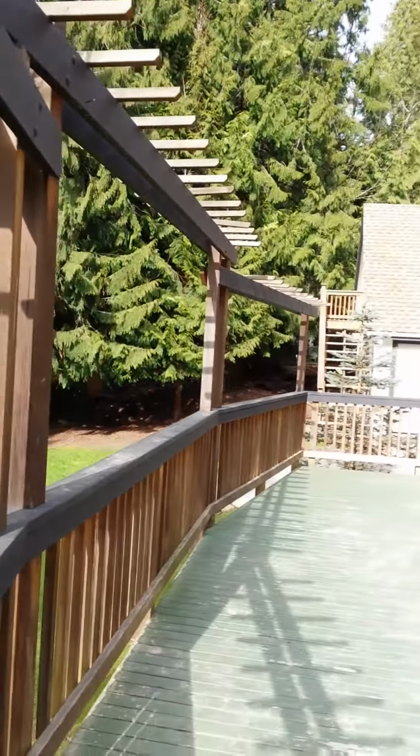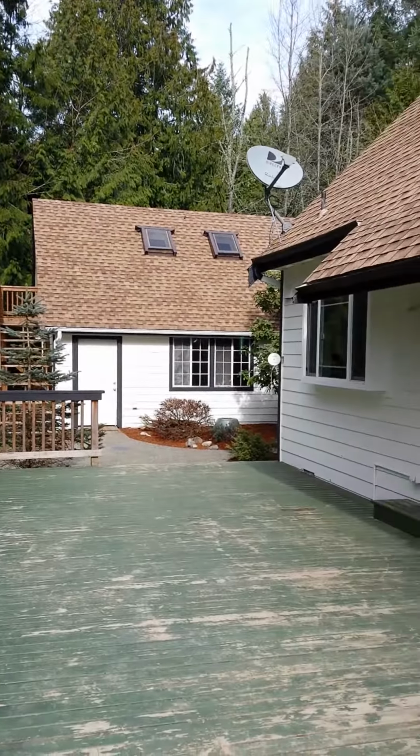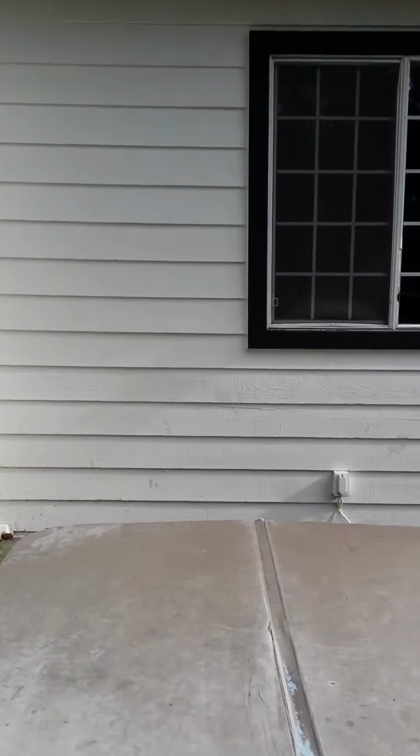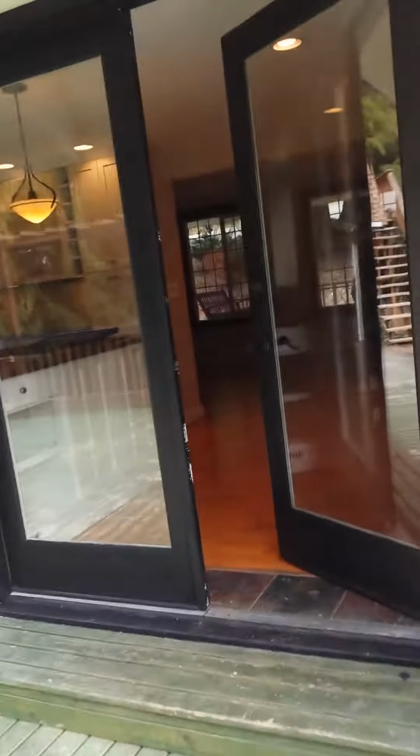I like that space back there. It's great. Well, and the property is really spectacular. Taking a video. Yeah. The hot tub, yeah. Should we go inside real quick and show Dad?